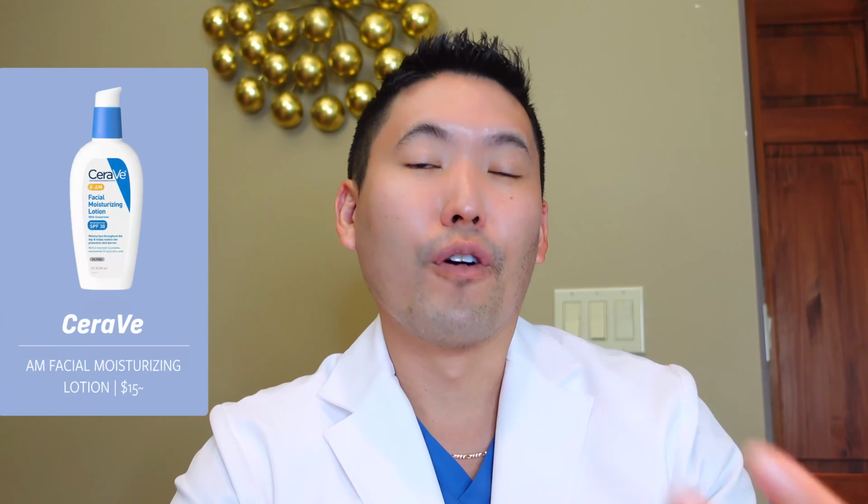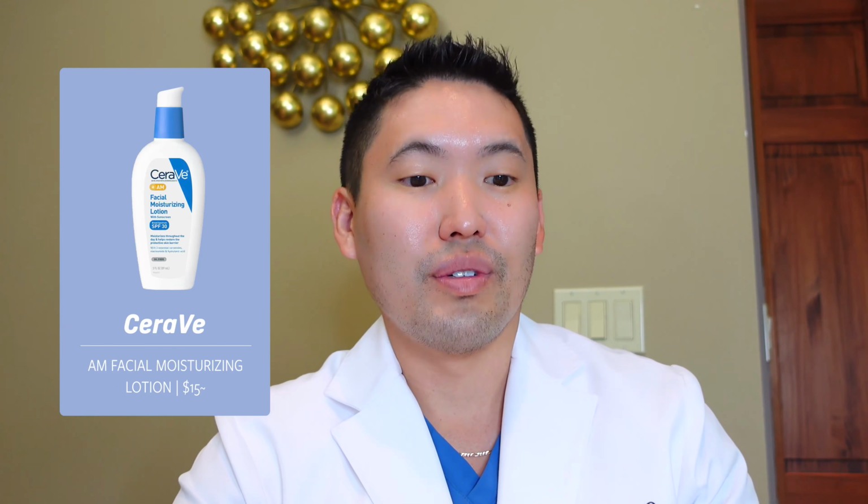Positives would be that this doesn't have a white cast. It's affordable, it's accessible if it's not sold out at your local Target, but you can find it at Walmart, Target, Amazon. So very accessible, just consistently tolerable amongst my patients who are undergoing different skin conditions, whether it's eczema or acne treatments. Big thumbs up there.